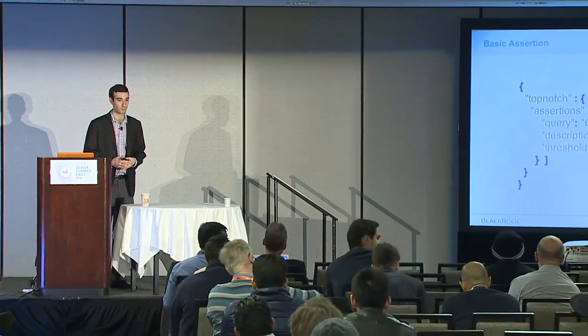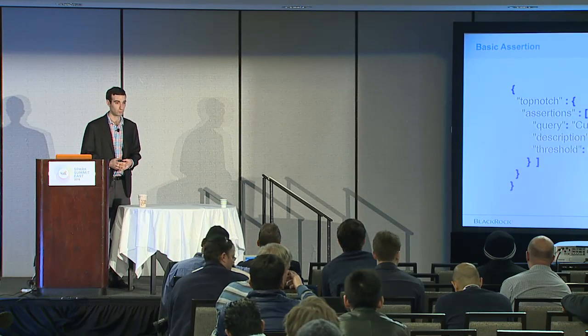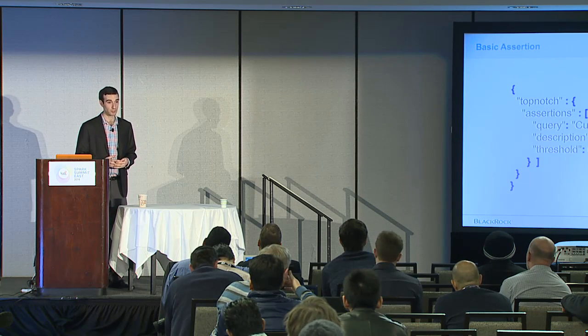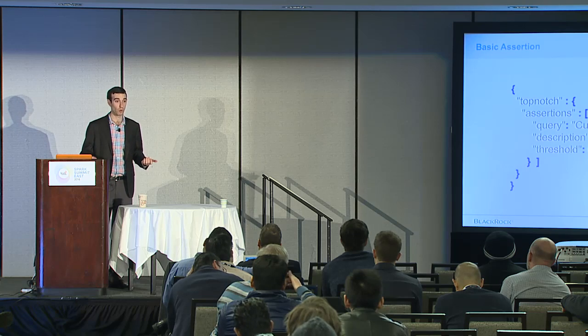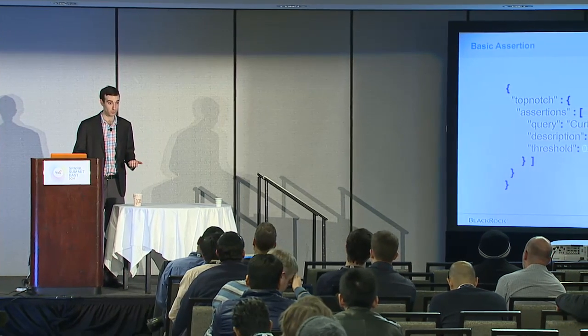Over here. Hi. Great presentation. So the query there, could that also be a function? Or is it just kind of standard SQL semantics? So it's HiveQL, and HiveQL has an expanded syntax. As well, HiveQL allows for adding in UDFs, or user-defined functions.